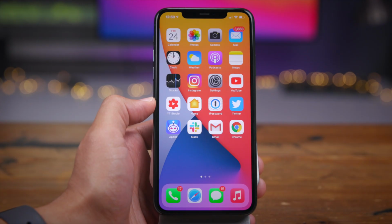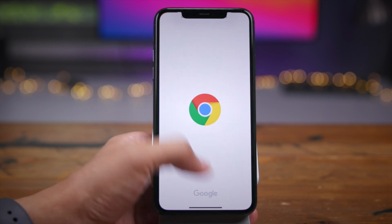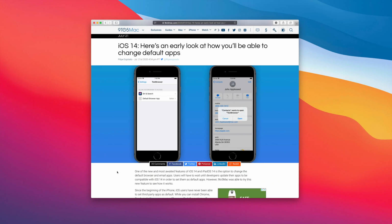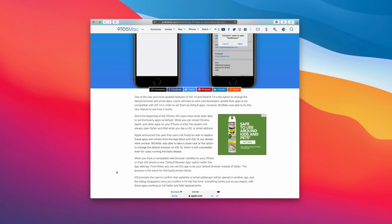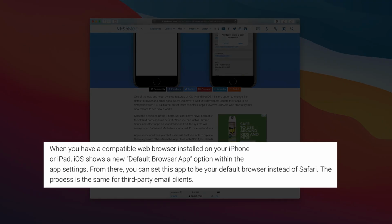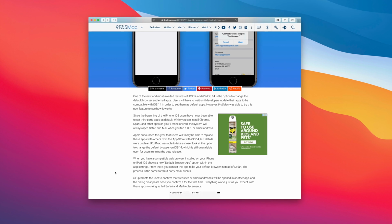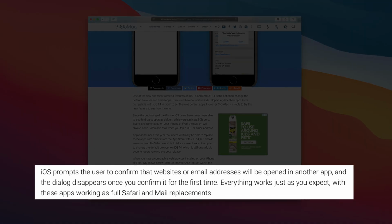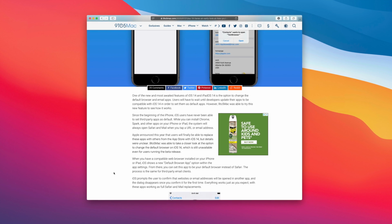Another huge feature for iOS 14 is the ability to change the default email and browser applications. So you could use, for instance, Gmail and Chrome instead of the Mail app and Safari. Now, unfortunately, this isn't working just yet, but 9to5Mac's Felipe Esposito was able to take a closer look at this feature. And basically, there will be a new default application option in the settings for choosing your favorite app to use.